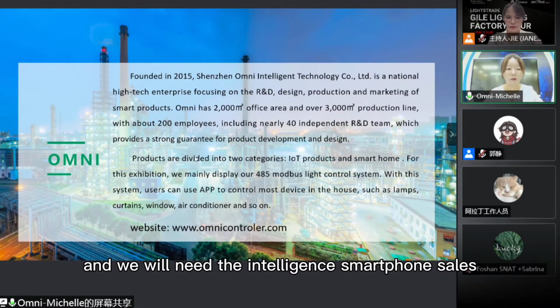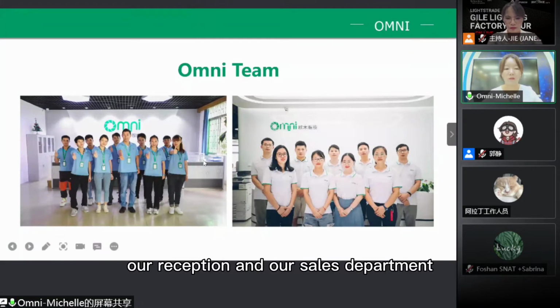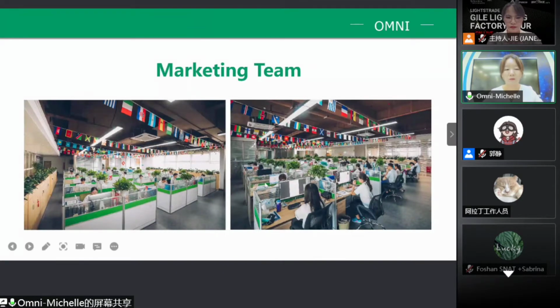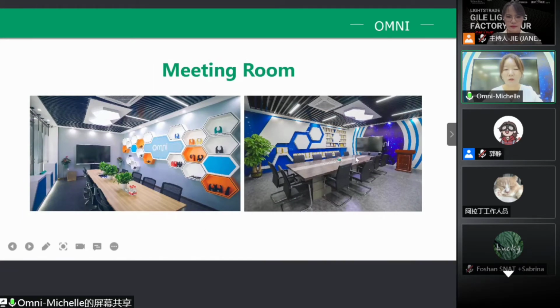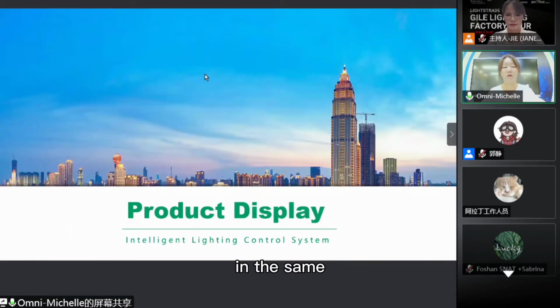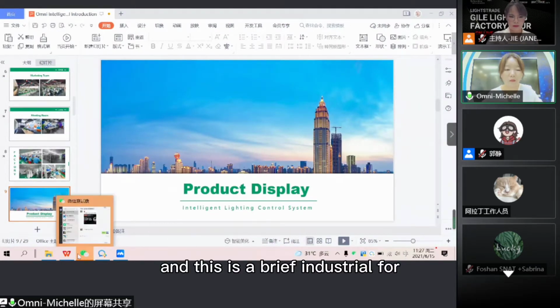And here I would like to show some pictures about our company. This is our reception and our sales department, and also the engineer department. And this is our sales department, the office for over 40 sales for all abroad and the home market. This is our meeting room. From the design of the meeting room, you can see the high technology concept. And this is our factory and the production line. We have SMT production line and the assembly and the QC and the test in the same industry zone. This is a brief introduction of our company.